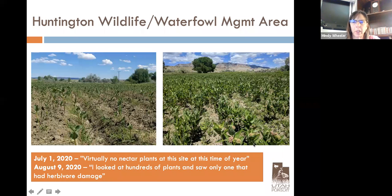So here's another site that one of our volunteers went down to on a regular basis. This was in the middle of the state near Huntington. So as you can see, it almost looks like they're actually farming Asclepias speciosa, or showy milkweed.